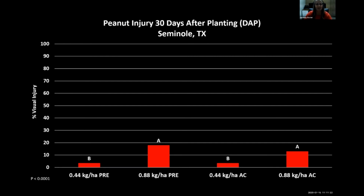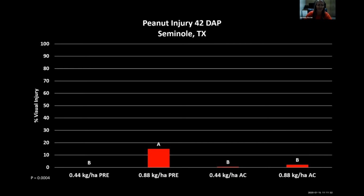So looking at peanut injury 30 days after planting in Seminole, Texas, significant injury was observed at the higher rate of Norflurazon applied pre-emergence and at crack. By 42 days after planting, only the high rate of Norflurazon applied pre-emergence significantly injured peanuts compared to other treatments.